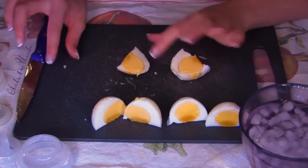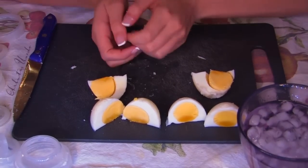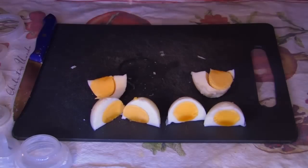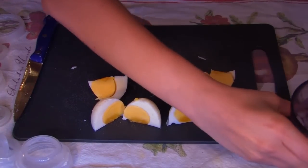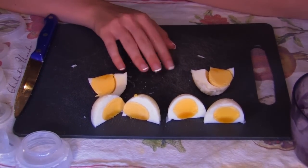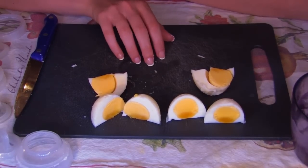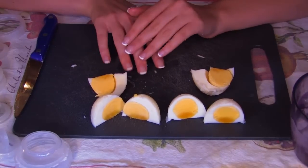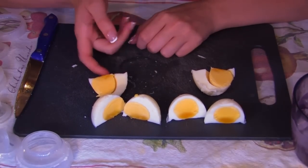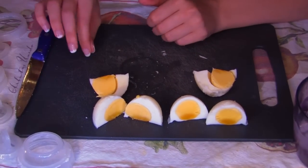Eggs. Well, there you have it. Well, I'm not going to eat these right now. I might have one in a little bit, but I won't eat it on camera. But, yeah. I don't know what else I can say about these things. I'm a little disappointed, but you live and you learn.